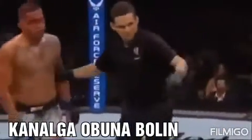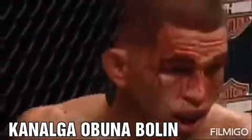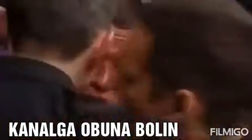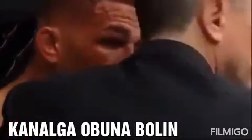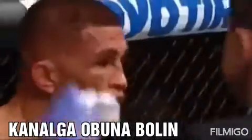Jason Herzog's going to check that cut of Anthony Pettis. I think it was on the ground that he landed that. I think he threw it in the guard and landed it on Anthony in the guard. This can't be that bad that they have to stop this. No, well, right. It's not above the eye, so they won't stop it because it's not above the eye. Oh, it's in the hairline. It's a giant cut on the right side of his head.